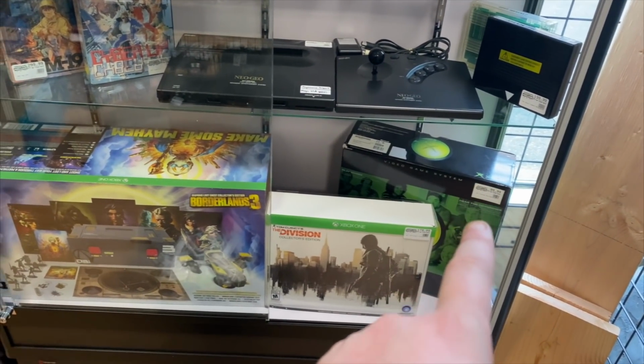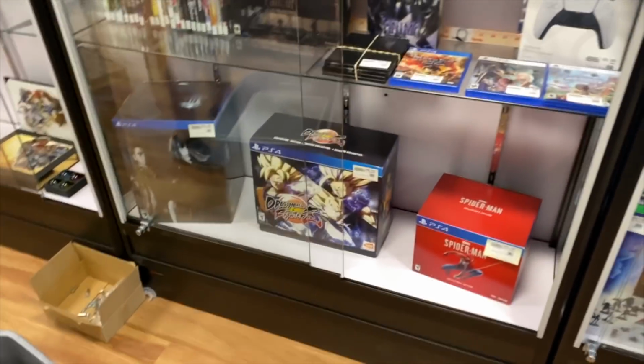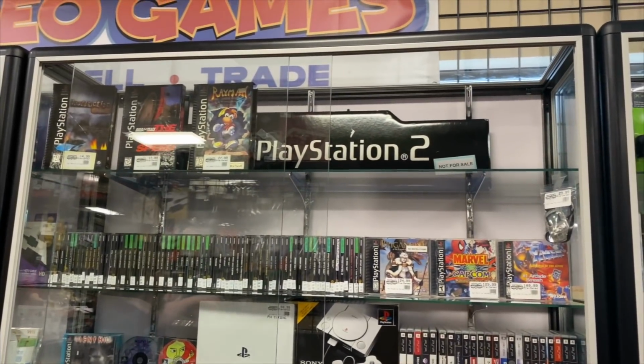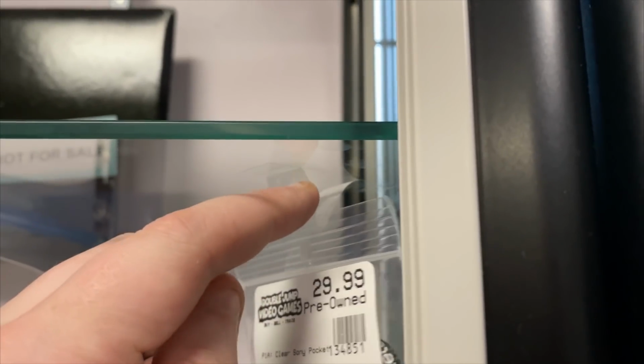Original Xbox console in the box, and then a couple Xbox One games. I also put the Spider-Man game out here, which kind of filled that out. So this shelf, this cabinet is looking great. I love it. Need to retape this because it keeps falling down like that.